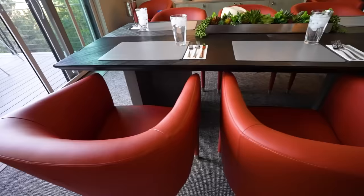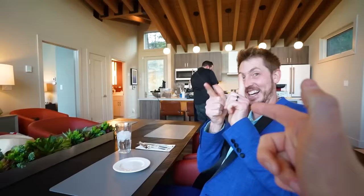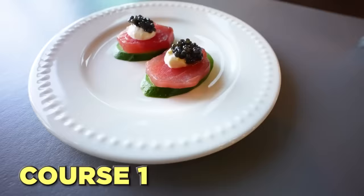Not every day you get to eat a five-star meal from a five-star chef in a five-star treehouse. Super pumped about this. Some beautiful Italian caviar. Cheers, guys. I don't think I've ever had caviar before. Kind of tastes like the ocean. Kind of sweet and salty and wonderful. I'm excited to try this.